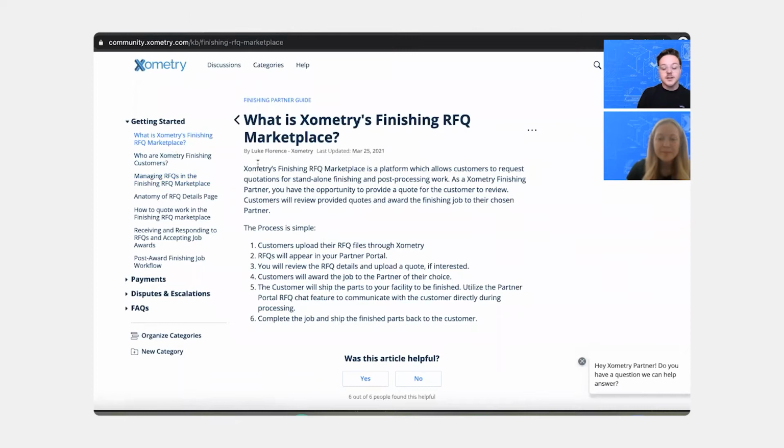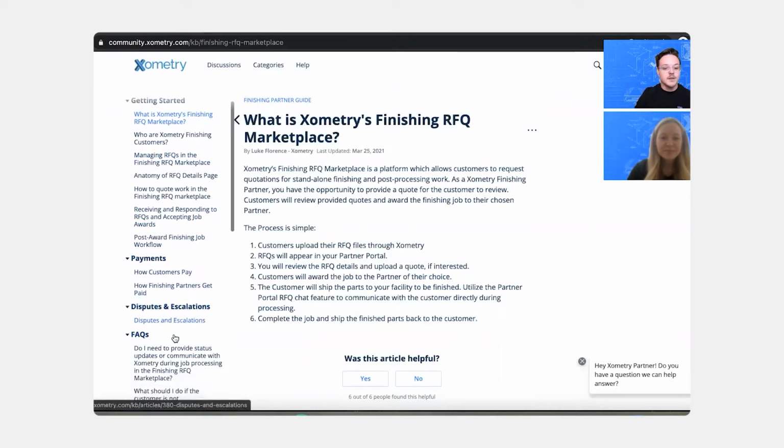So here, we can find a getting started. There's a little introduction to finishing RFQ Marketplace, how to quote work, payment information, filing disputes, escalations, and FAQs. All of that can be found over here, and you can just cycle through each single one for whatever you need. So that's enough for me. I'm going to stop sharing my screen. Now we're going to toss it over to Sarah.